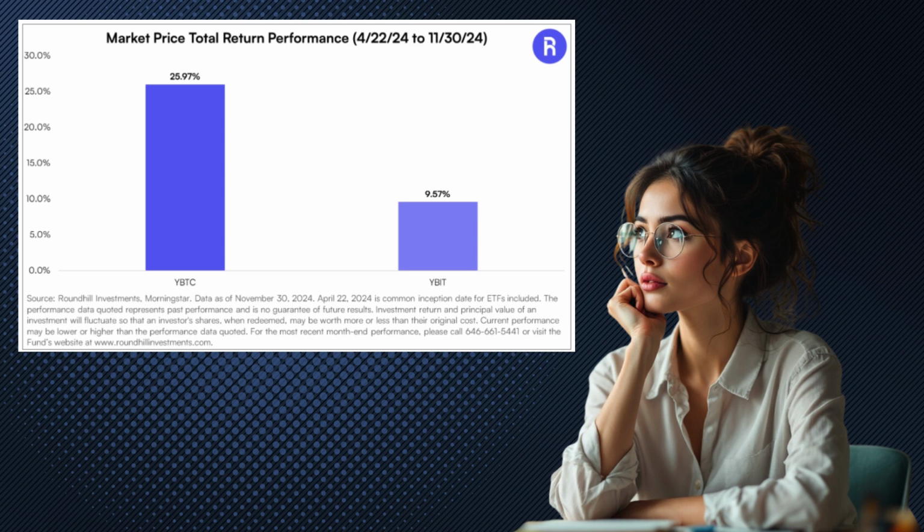If you're looking for direct exposure to the spot price of Bitcoin, this fund might not be the right fit for you. There are other investment options that are designed for that. Now, let's talk about the specifics of these two ETFs.